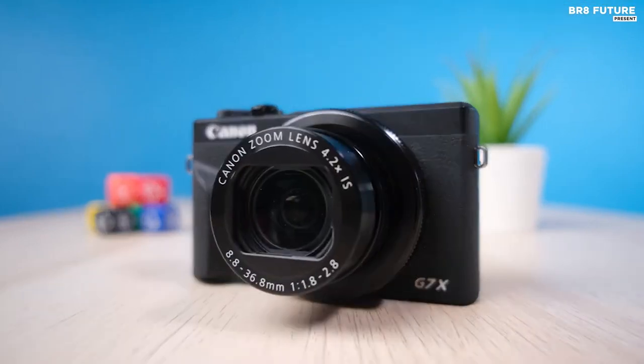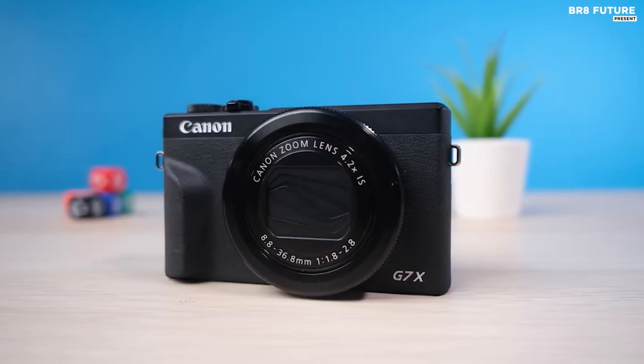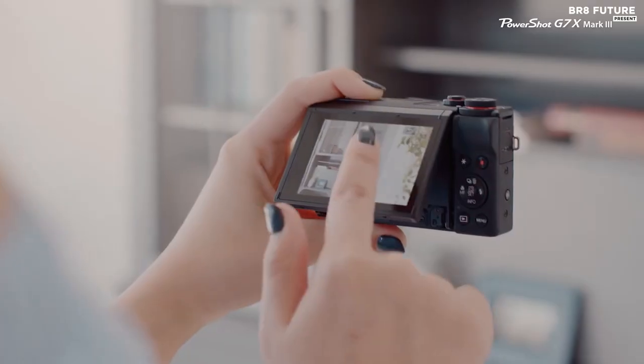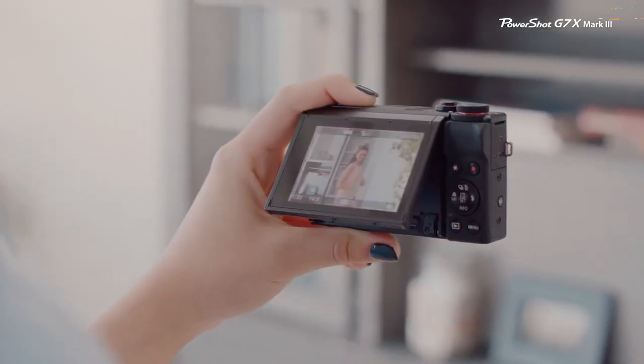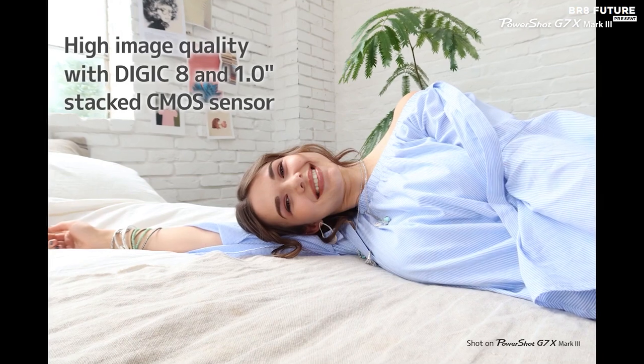With its advanced sensor design and flexible imaging capabilities, this camera is perfect for capturing every moment with stunning detail and clarity. The 20.1 megapixel 1-inch CMOS sensor and the DIGIC 8 image processor work together to provide fast and precise focusing, allowing you to capture your subject in real time with ease.